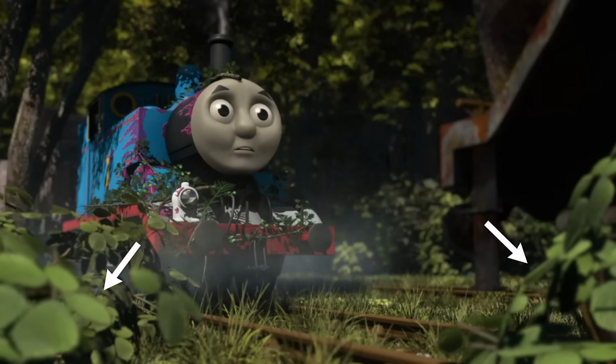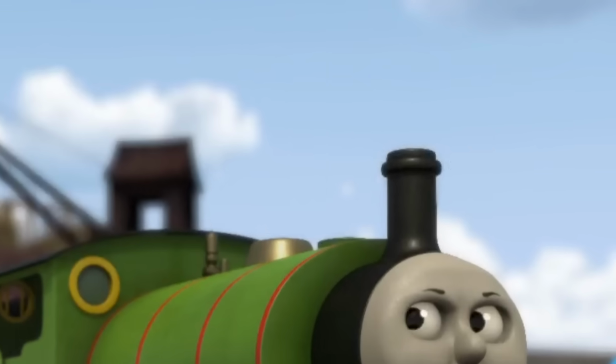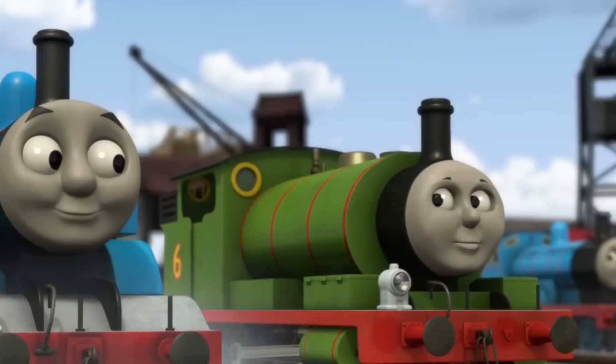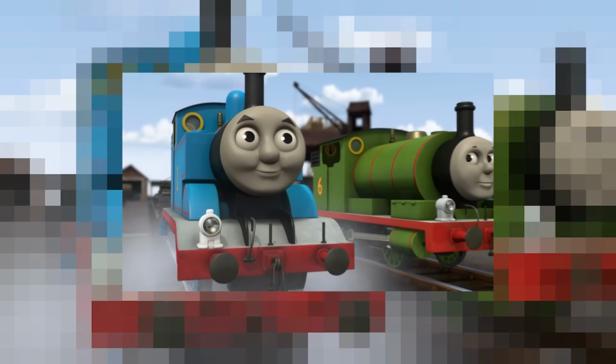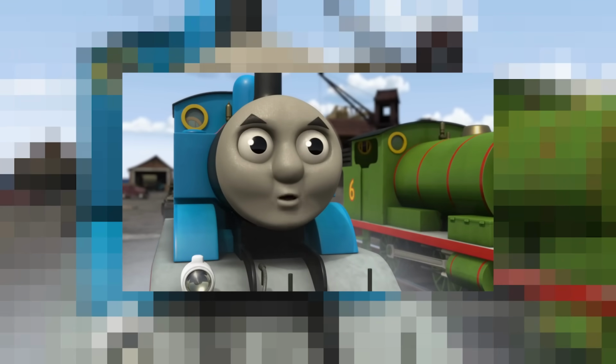The leaves on the foreground plants move ever so slightly in the breeze. Or how about these seagulls way in the background that are so far away that they're blurred and hard to see? Little things like that they didn't have to add because who's going to notice them or care, right? But they added them anyway, just to give the world some life.